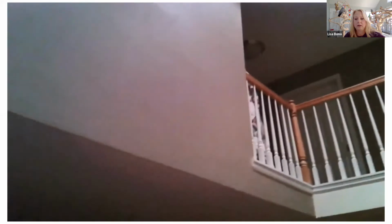Now I'll point out where he is. He usually climbed all the way up to the ceiling here. As the video starts to play, you'll see a little gray spot in here, and watch where he goes. It's right about here. So he flew up the staircase, down the hall, and landed on his cage.